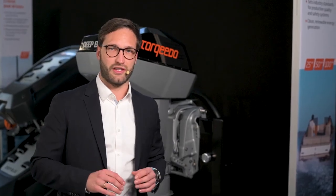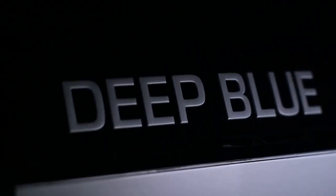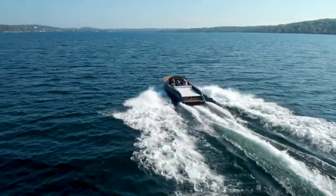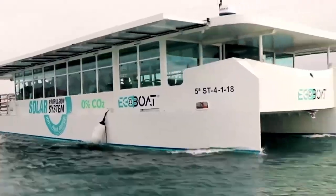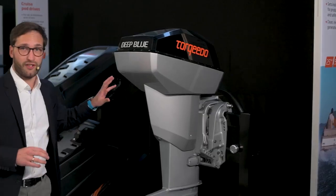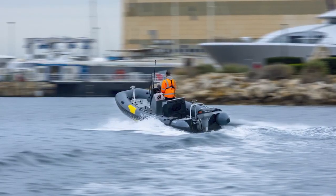The Deep Blue product range starts with our compact Deep Blue 50i. This motor only has a weight of 85 kilograms, and this is due to the combination of a highly efficient electric motor with a gearbox reduction. So we have two versions available, one for high-speed planing boats with 1,800 RPM and one for displacement boats with 1,200 RPM.